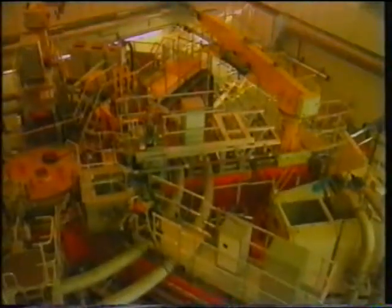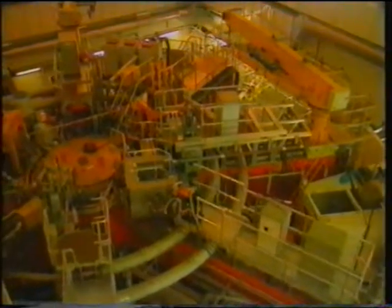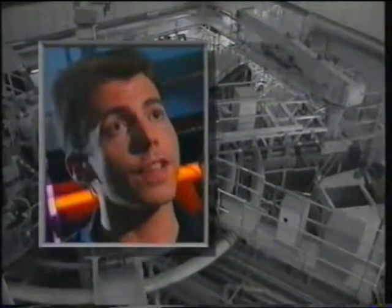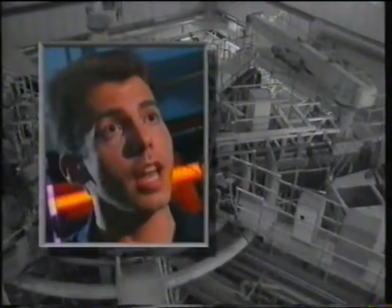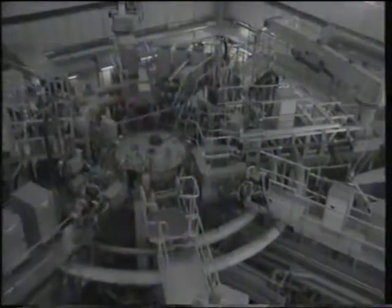At JET, basically, we've been able to show that fusion works and we can make fusion reactions. What we have to do in the future is to build a bigger experiment and actually show that we can generate electricity on a commercial scale.